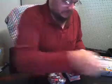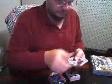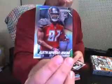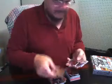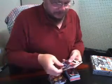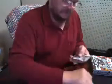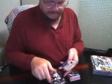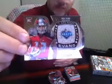Matt Ryan, Air Marshals for the Falcons. Okay. Jordy Nelson, Green Bay Packers, green and yellow. Okay. Austin Jenkins, Tampa Bay Buccaneers. AJ McCarron, believe the hype for the Bengals. Okay, Devonta Freeman for the Atlanta Falcons. Okay, we got another clash ring. This time it's Mike Evans for the Tampa Bay Buccaneers.